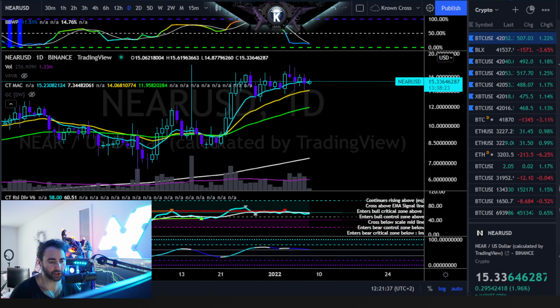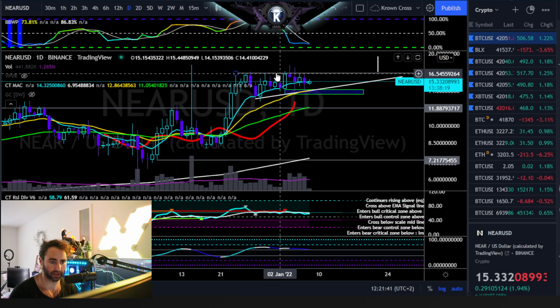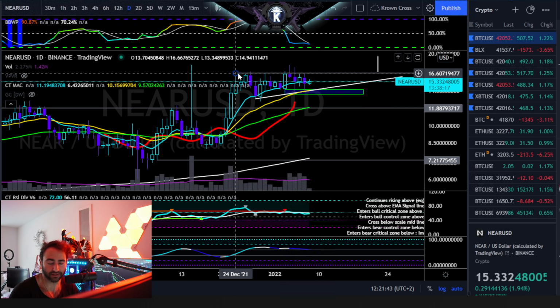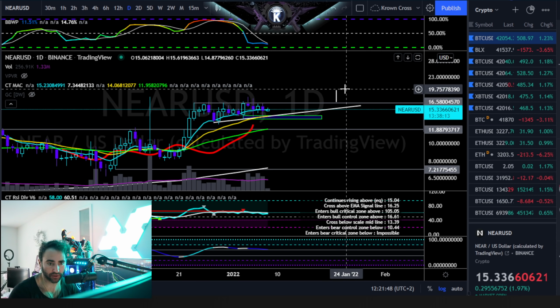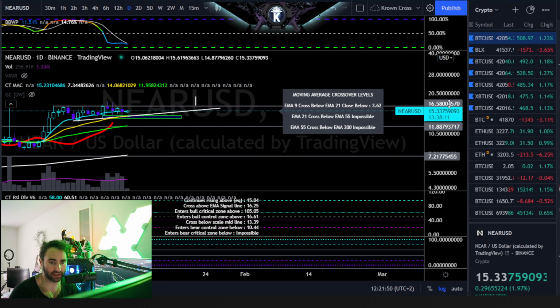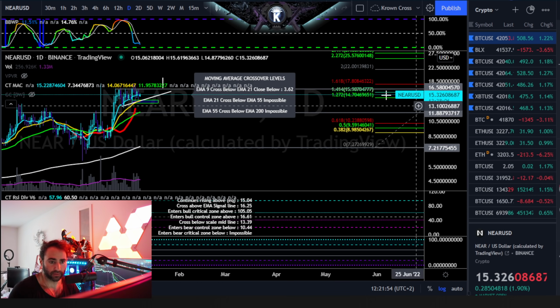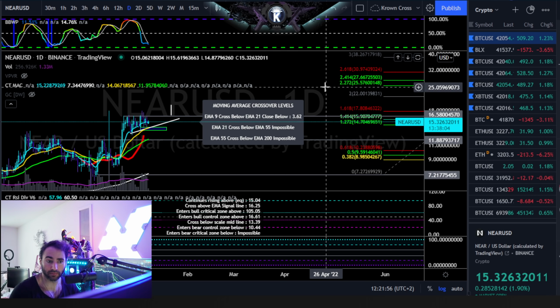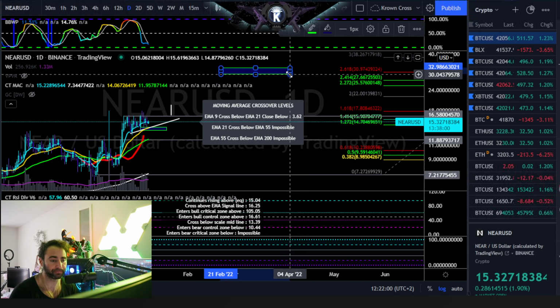And what would be your validation of continuation and targets in mind? Well, you do have an ascending triangle formation going on right here. 16.60 would be the breakout point on a daily closure or a 12-hour. Implied target short-term would be just shy of $20. And long-term, where are we looking towards? Long term, I would be looking towards $27 to $30, somewhere around here for the next major consolidation.